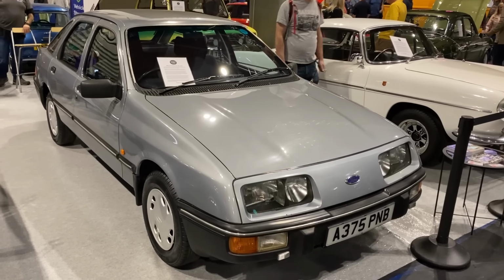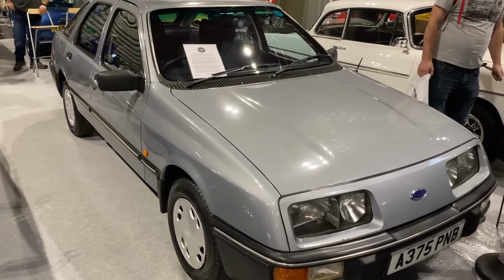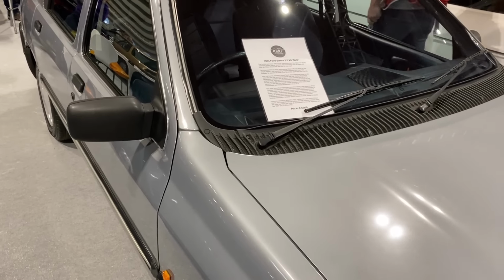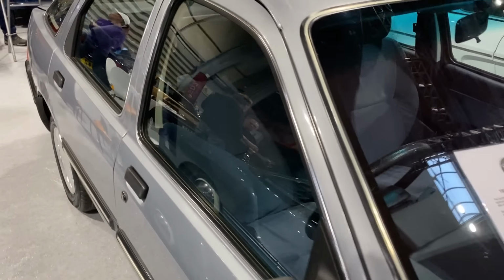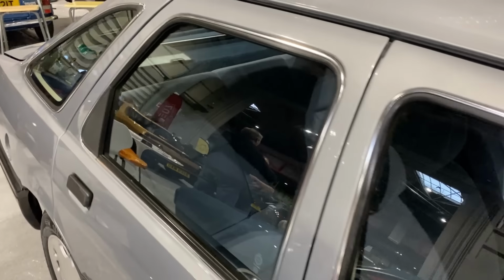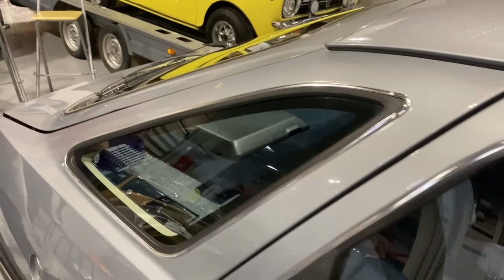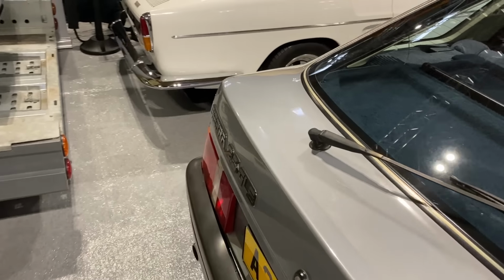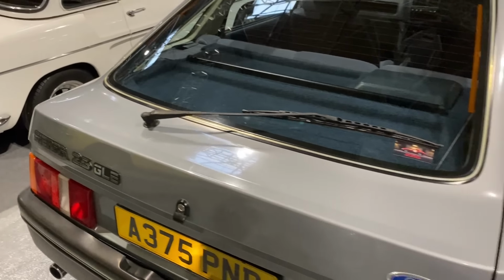So it's pretty rare to find a Mark 1 Sierra in this condition in the UK, but this one's an import. It's a 2.3 V6 GLE from South Africa, I think probably built in South Africa. Got some of those lovely features of the era, not quite the same dustbin lid wheel trims that some of the cars have actually got.